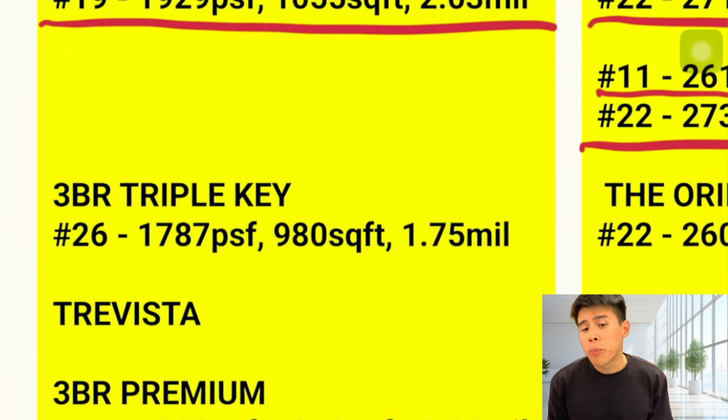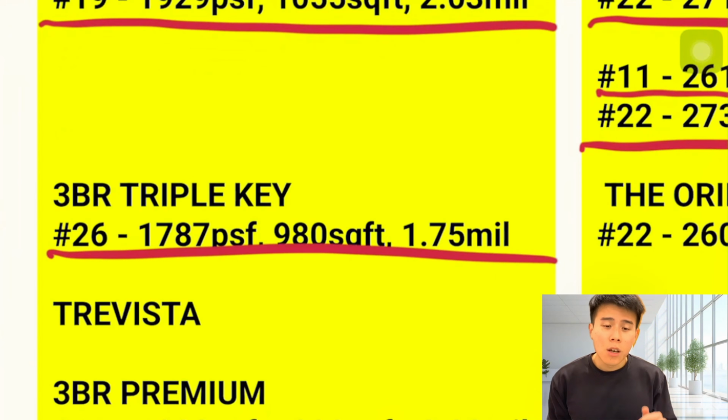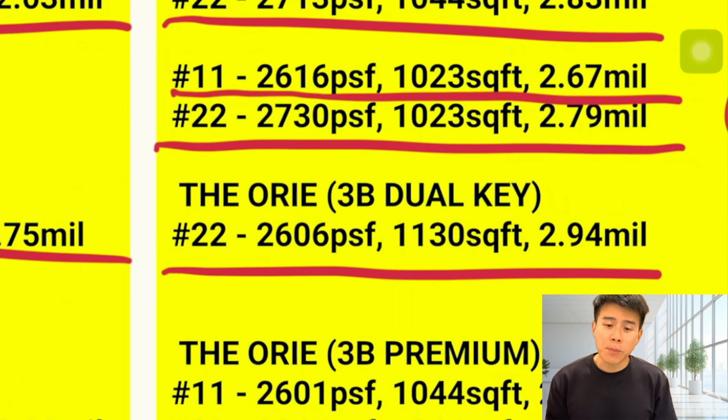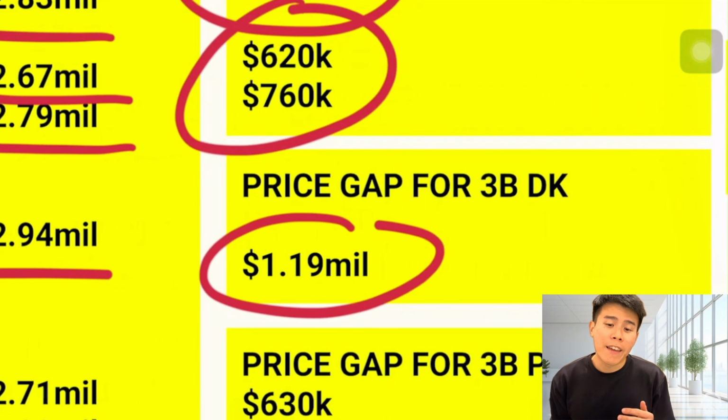So now we look at the triple key series for the Gem Residences. Level 26, 1787 PSF, 980 square feet and 1.75 million. So the closest comparison will be Orie's 3-bedroom dual key layout types. Level 22, 2606 PSF and 1130 square feet at 2.94 million. So for this price gap for the 3-bedroom dual key, we are looking at 1.19 million.